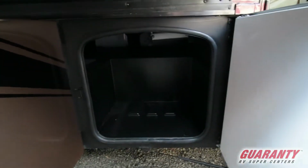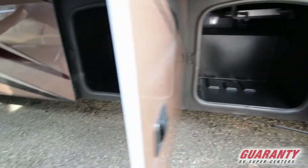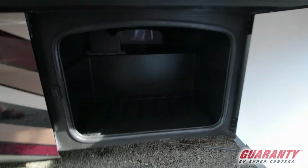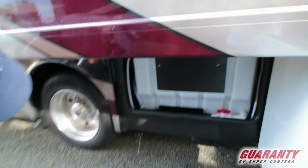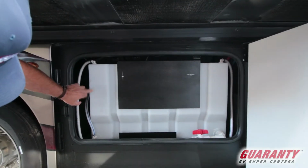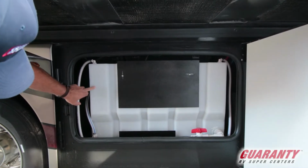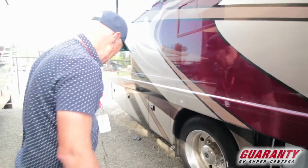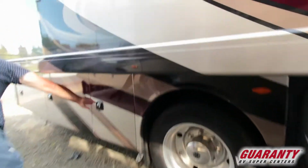Great unit in a 35-footer. Of course, up above us here, exterior TV. Pass through across the top. Rotocast bays, easy to keep clean. Very large water tank. I don't know if you can see them, but they've actually given us documentation here of the different levels, so 25 gallons, 50 gallons, 75 gallons. So you have a visual indicator of what level of water you have.